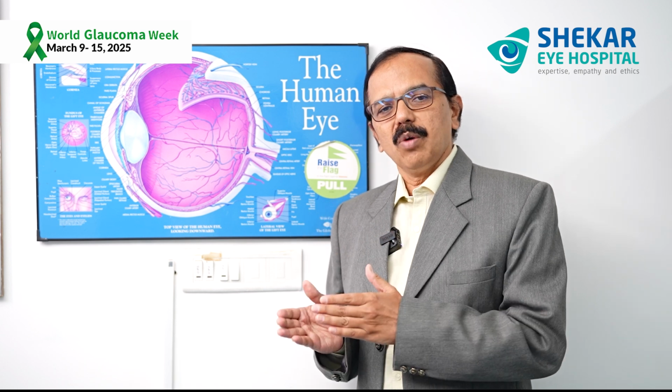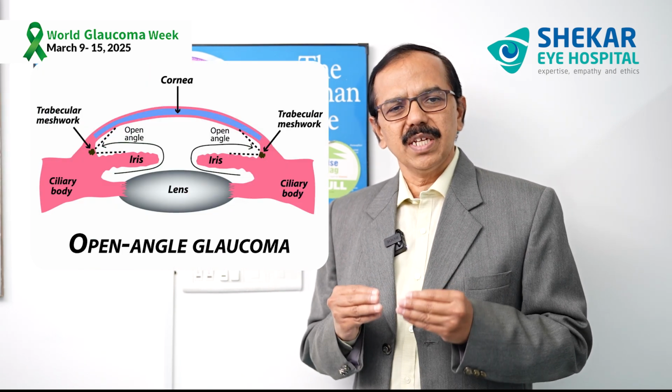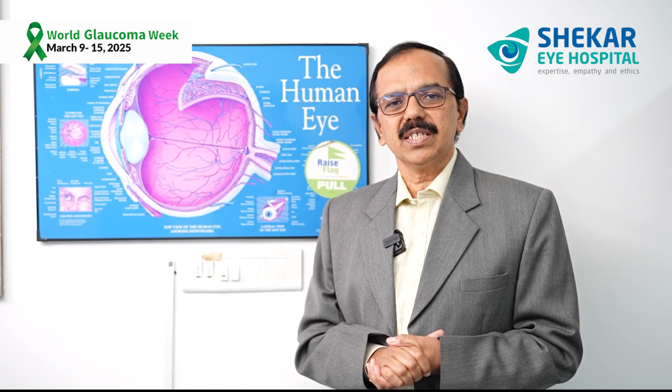But the other type of glaucoma which is quite common is called open angle glaucoma, where the symptoms are very less or there are very minimal symptoms where the patient does not recognize it and they won't come for a checkup. That's why getting your eyes checked at the early stage is very important.